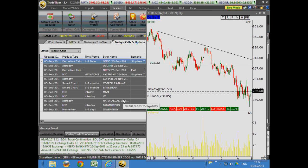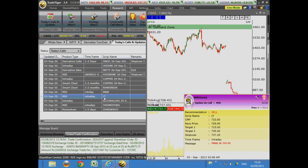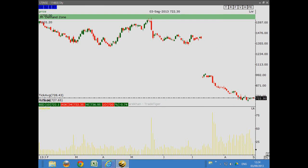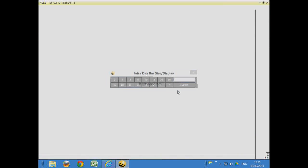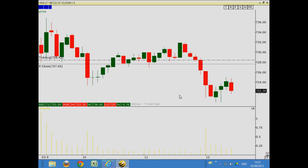They had an intraday call on Axis Bank, Bank of India, Larsen and Toubro. On Larsen and Toubro they have a sell call. Let's see if the sell call is working well on Larsen and Toubro. And this is what is happening since morning. 1 day, 5 minutes, let me take. It is more or less sideways. Yeah, definitely it is going down. But today everything is going down, so I won't be very surprised if this one is also going down.